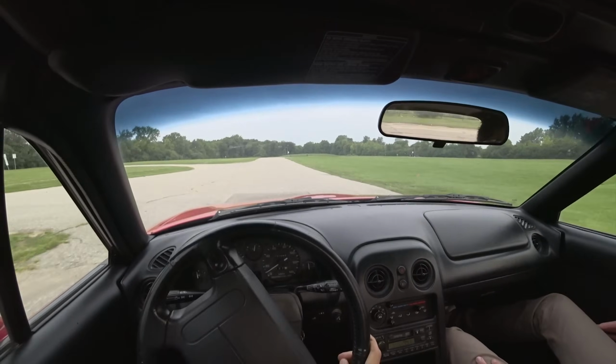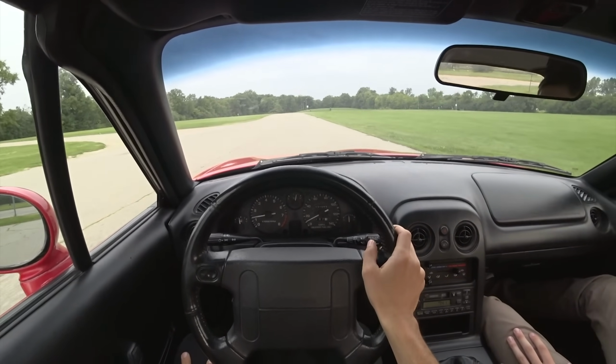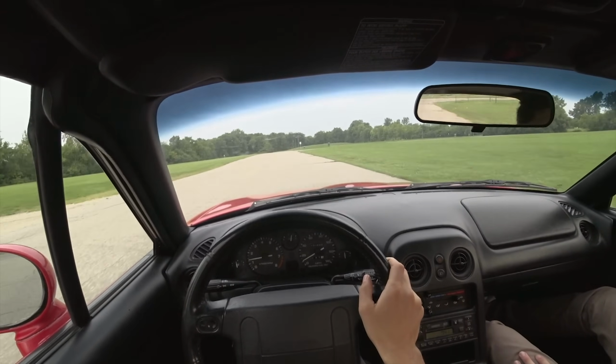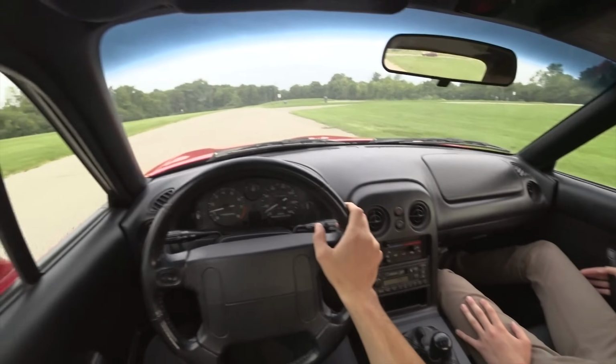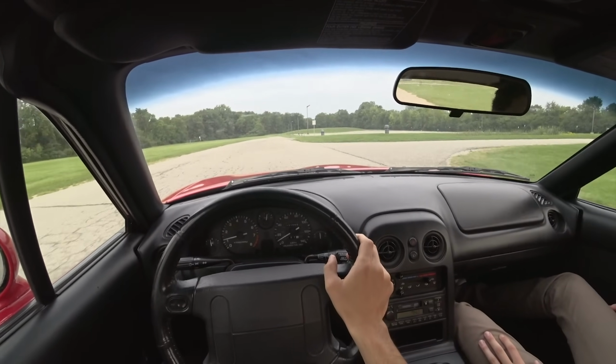I mean, the key with these is they're just well balanced. There's a lot of cars that you can buy for the price that have more power, but they're not as reliable, and they're not as fun. Nothing is this fun. This is just such a fun little package. It's great, and you can't go wrong.